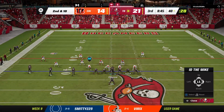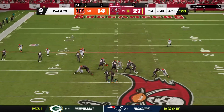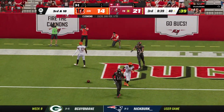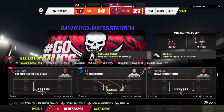So second down and 10. Once again, they'll go from the 40. Off the play fake, he'll look to throw. Looking downfield for Godwin, and that is incomplete. Oh, he had it and dropped it. That is an unforced error there, and it takes away what could have been a touchdown.